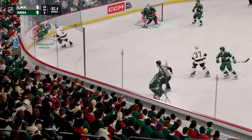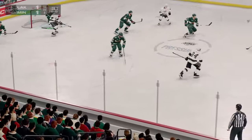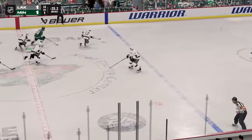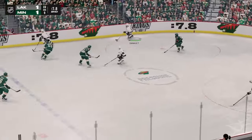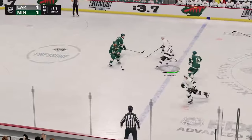Rossi's won it off the faceoff. Takes a lot, but still hangs on. Back at the point, you set it up. Tremendous read and even greater sacrifice on the block. LA's got a hold of it against the wall. And it's a quick pass to Kavrikov. And that's deflected.